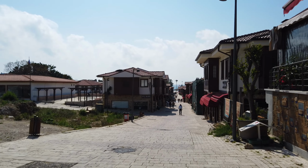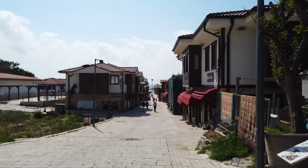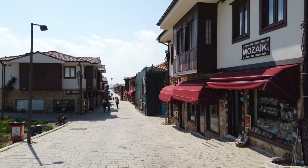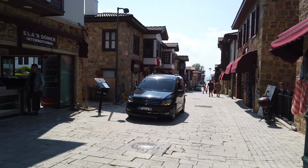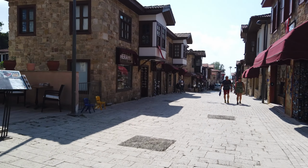In the meantime, we have already entered the territory where there is a brisk trade in the summer and a large number of different shops are open. Before us is the so-called market in ancient Side. Here you can buy almost everything. Clothes and shoes, accessories, jewelry and bijouterie, cosmetics and perfumes, spices and oriental sweets, souvenirs.